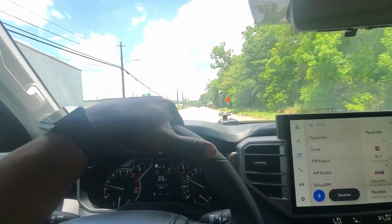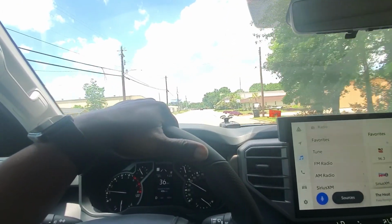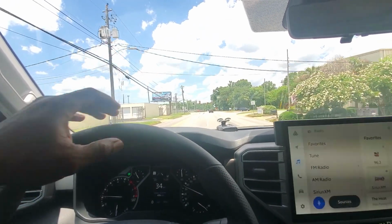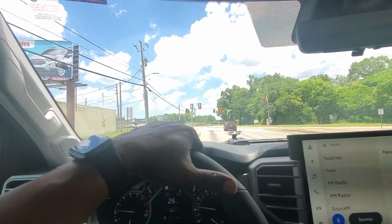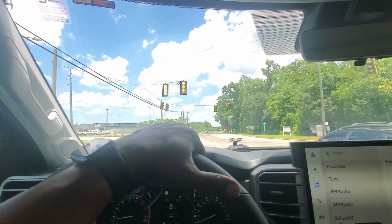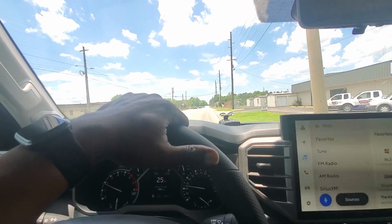Now, this is my first Toyota that I have ever owned, and I will tell you this: if I'd have gone with Toyota a while ago, which I didn't like the old Tundras, but if I went with Toyota a long time ago, just like I did with Nissan, I probably would have been stuck with it because of the reliability of it.